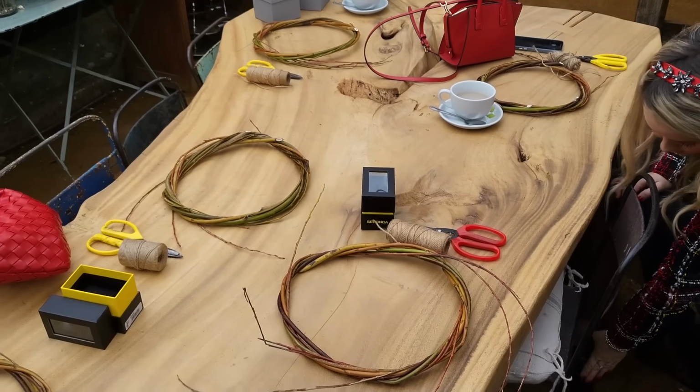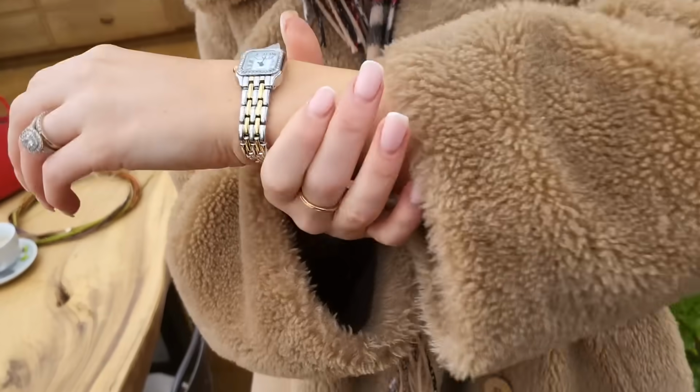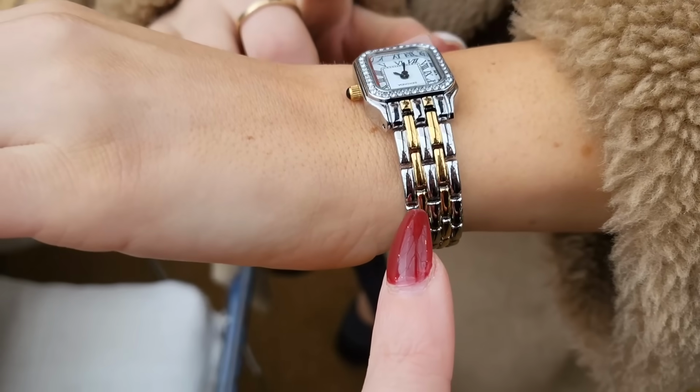So here we are. We're just sat prepping now for our wreath making. And I'm here with Monica. Hey! And Monica, show us your watch. Oh, yes. Absolutely. We need to see. We need to show you. I picked the same one as you. Did you? Yeah, the two tone. Yeah, it's so nice because it goes with everything.